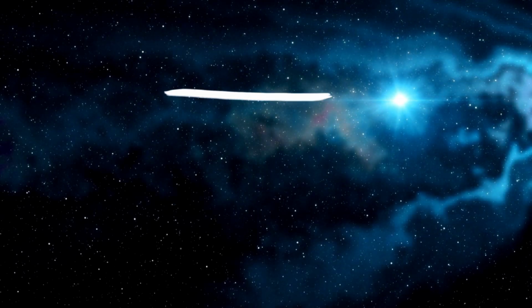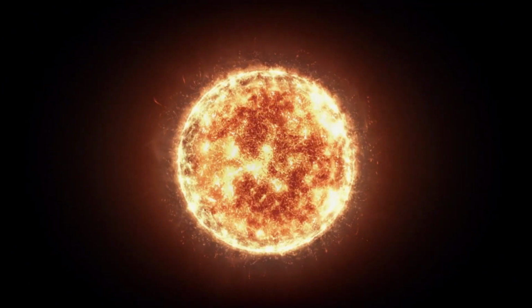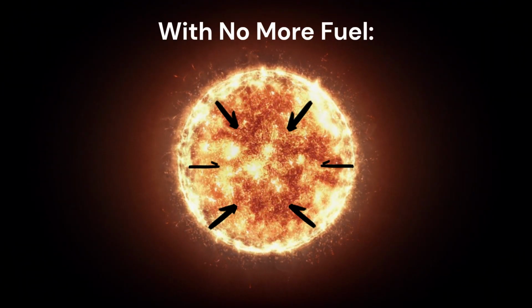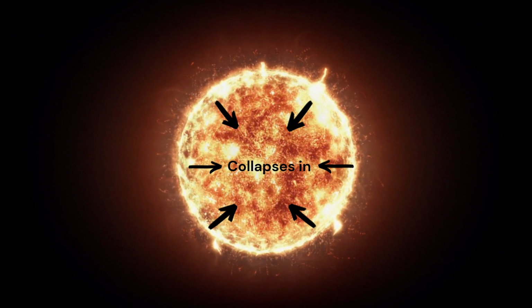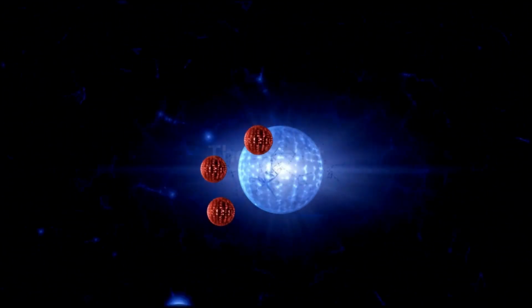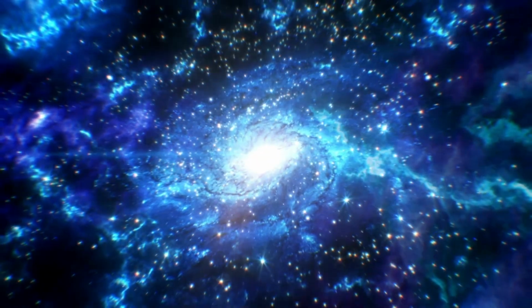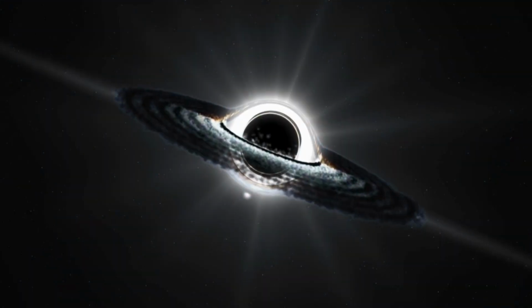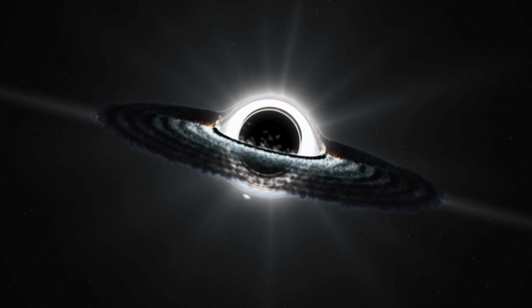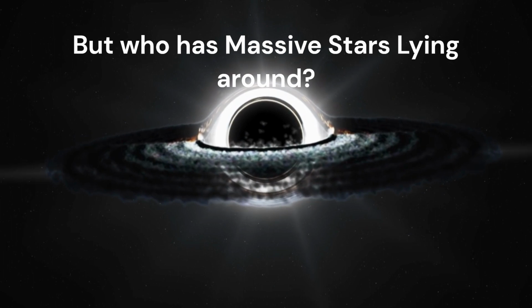To create a black hole, we first take some of the most massive stars in the universe and let them run out of fuel. The extreme amount of gravity causes the star to collapse onto itself. Electrons and protons in the atoms of the star are pushed together. The result, one of the most powerful explosions in the universe. The energy expelled is so large that a literal massive nothingness is left. A black hole.